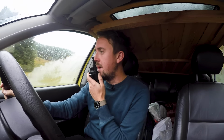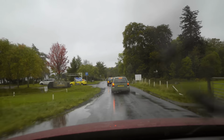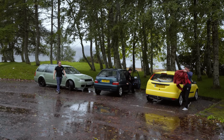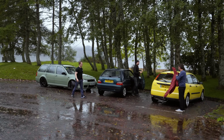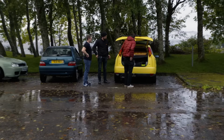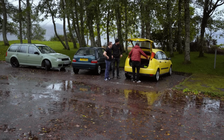Guys, can we pull in a sec? Why? I just need to sort my car out a bit. What's wrong with your car? Nothing, just need to do some rearranging. You all right? Yeah, yeah. You got an issue? No, just need to sort my car out a little bit. What's wrong with it? Oh, look at it. Yeah, no, it's good, isn't it? Yeah. It is good.